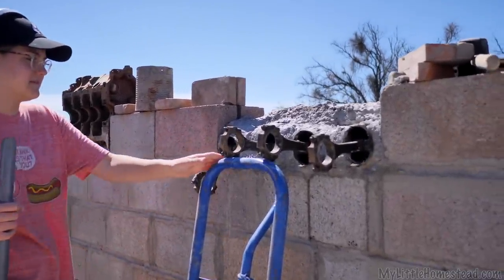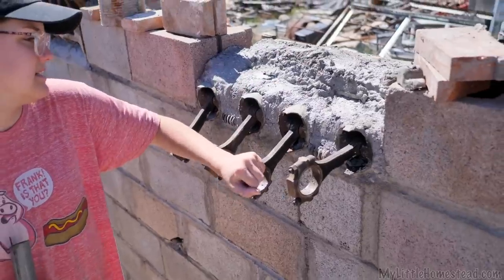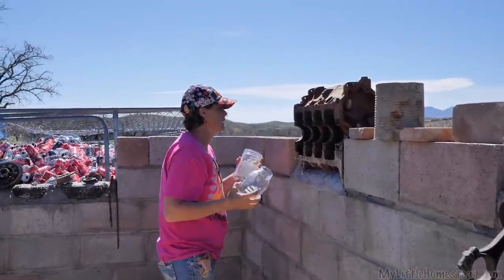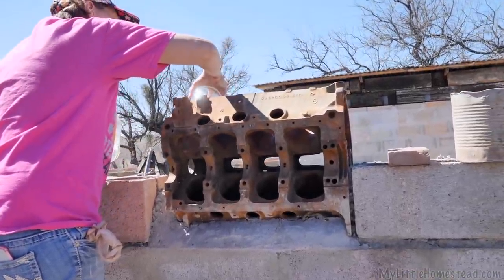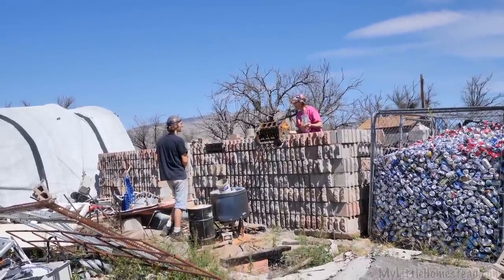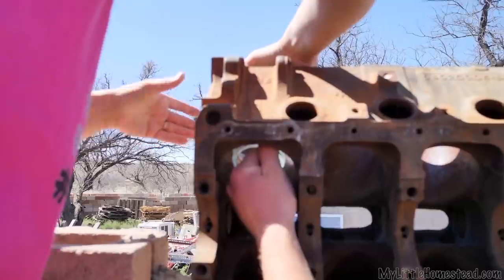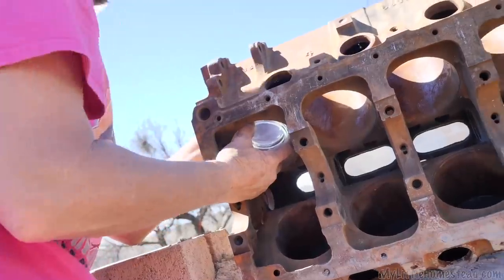Hopefully it's in there, super sturdy. All right, Mom, what do we got? Let's see which one will fit. This one's too big, but this one is gonna fit right in there. Here, I can take it. Perfect. Do you see it on this side, Shay?